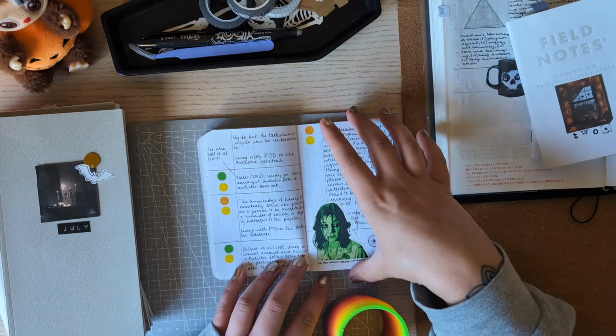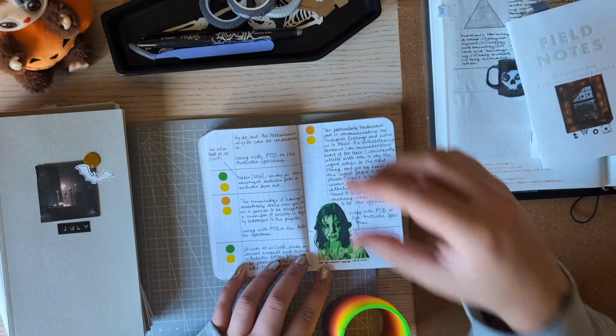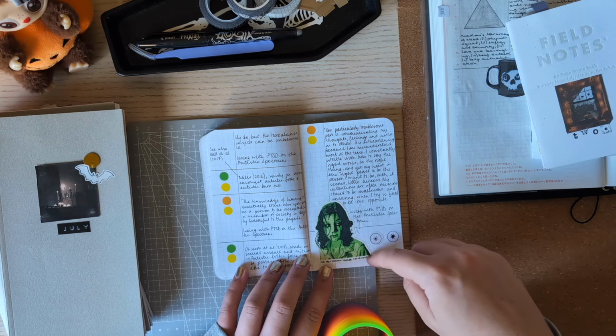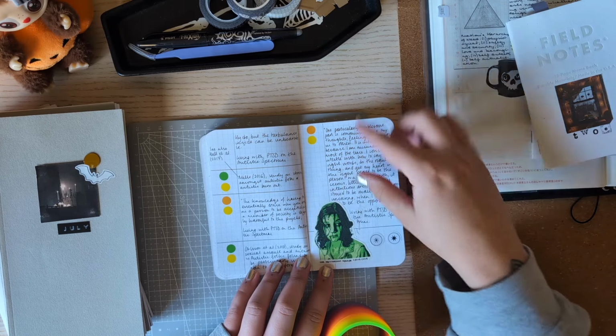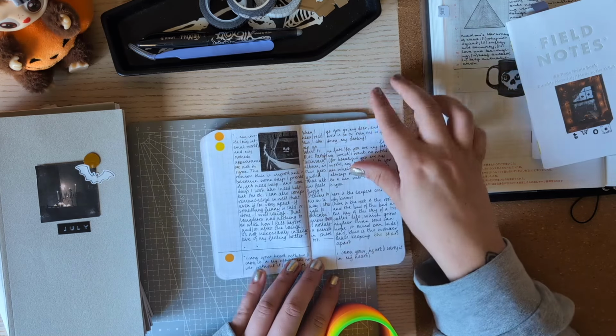Because these field notes are quite small, there's not a huge amount of decoration in here. They're just dotted in where it feels pertinent. I think something that's quite fun is this sticker that I've got from the Nottingham Horror Collective. The greens go so nicely, just coincidentally, with the dot stickers that I've used for my key, my colour coding.